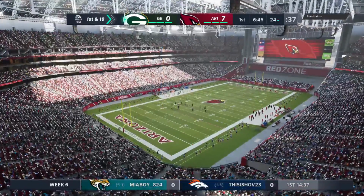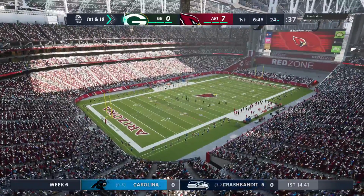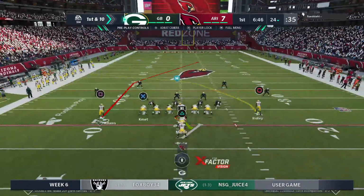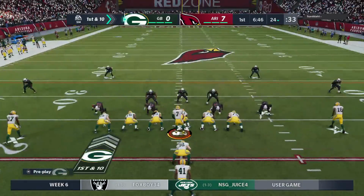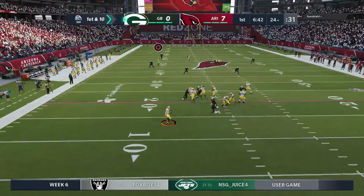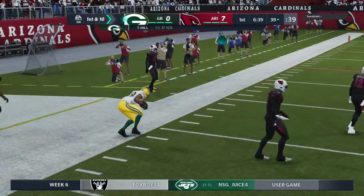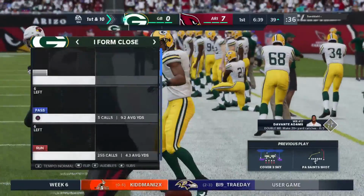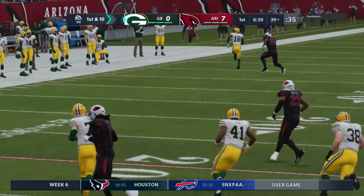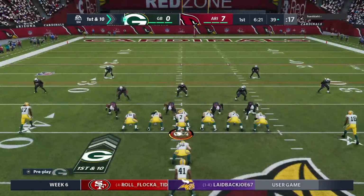1st and 10 at their own 24-yard line. Now a play fake here on 1st down. Oh, he's going to air it out right away. He's got a man, complete. And he's going to be out of bounds, but not before he takes it inside the 40. And give him a gain of 37. 1st down, Packers. So how about that for a chain mover? They're all the way down inside the 40 now for 1st and 10.